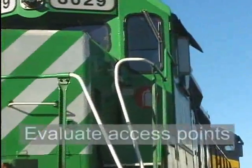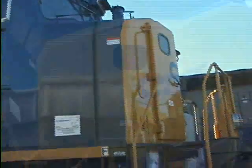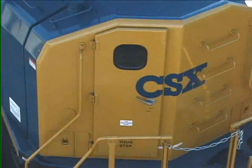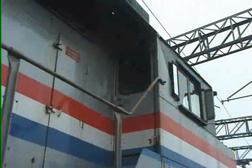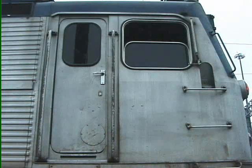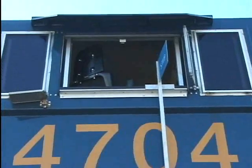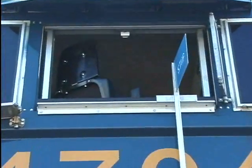To access trapped or injured crew members, evaluate all the options. Train doors, usually 16 inches to 23 inches wide, may be locked or jammed or too narrow to extricate someone who's hurt. Side windows, which range in height from 18 inches to 28 inches and in width from 16 inches to 36 inches, may be a better option than the doors.